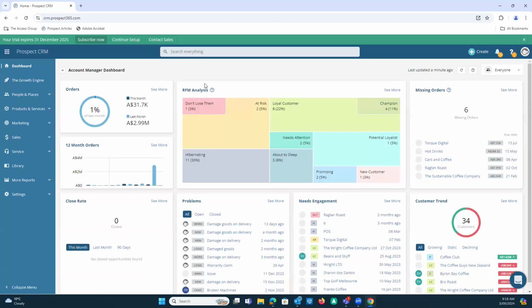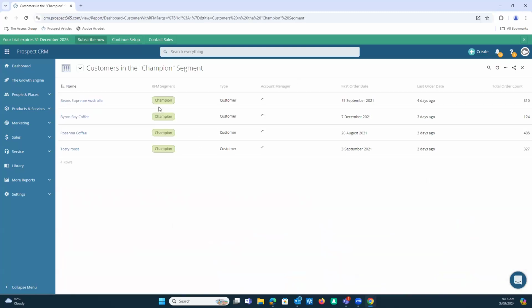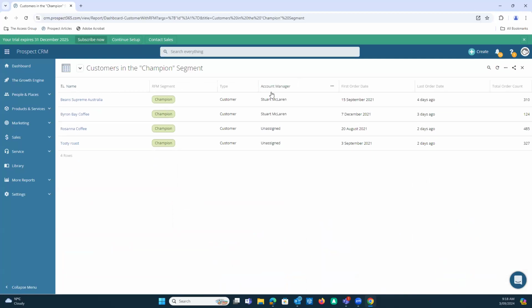And straight away, just picking up from where we left in the presentation, we're going to be looking at the RFM analysis front and center. So based on the sales history from Unleashed, we have categorized your customers into champion, loyal, at risk, and so on. If I quickly jump on to one of these segments, as you can see, it gives you the list of the customers, some basic information like who's the account manager, the first order date, the last order date, and the total order count.